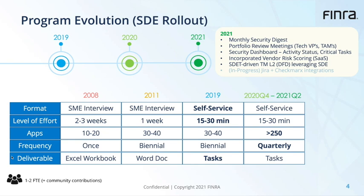We'll get into a few rollout metrics a bit later, but the key point is that in approximately 6 months after our revamped AppSec policy went live, FINRA fully achieved the objective of baselining all non-SaaS applications to SDE, and we're well on our way to complete portfolio coverage. In 2021 Q2, we continued to evolve our approach to focus on the maintenance aspect.